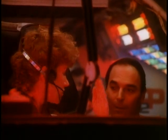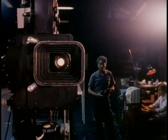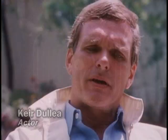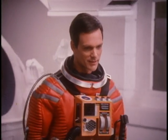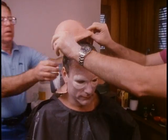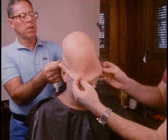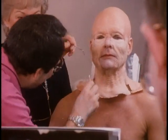Peter Hyams and a seasoned crew began principal photography on 2010 in February 1984. With a 71-day shooting schedule, 2010 emerged as one of the largest scale productions of the year. Being asked to be in 2010 was like completing a circle. The quality of the character in 2010 is slightly different because the plane of existence is different. The character I play is no longer embodied. He's in a very strange state, so his concerns are quite different.